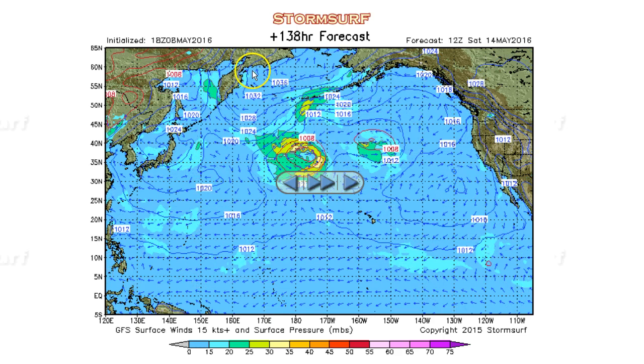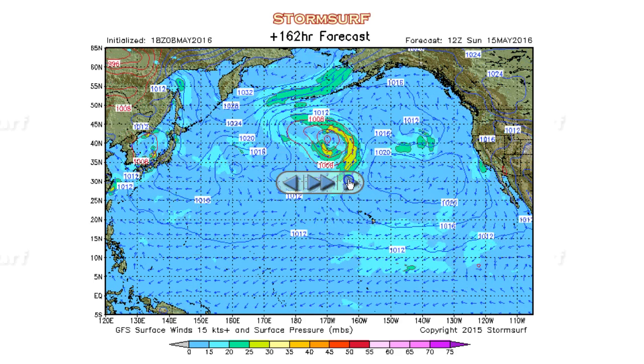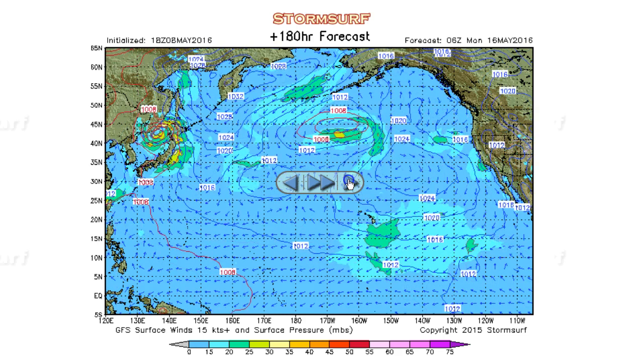Now here's where things get interesting. Remember, we saw another trough that's forecast in the western Gulf come the weekend. A low pressure system tries to develop there, but winds barely get to 30 knots, and that fades out, and then pretty much it's all over unless some miracle happens.